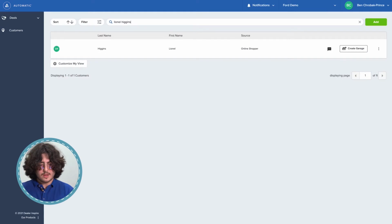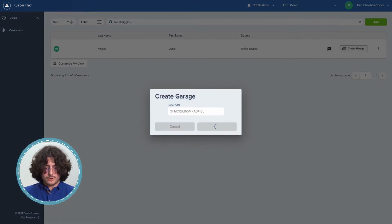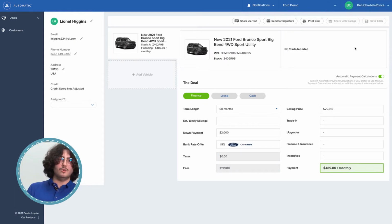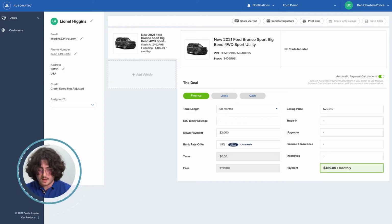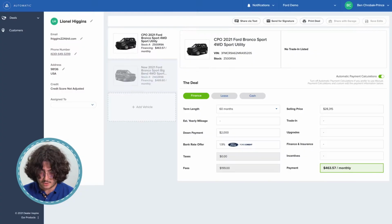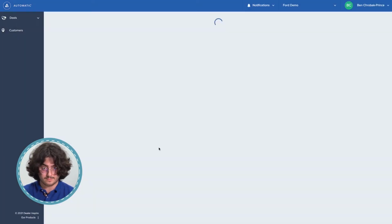Okay, now that we got Mr. Higgins in Online Shopper, I can create a garage for him so he can explore his payment options in real time. And boom, now Mr. Higgins has his very own garage inside Online Shopper. Normally this would be cool enough for me to send as a follow-up, but Higgins is clearly playing the field and I don't wanna lose him to another dealership. So I'm gonna go ahead and trick out his garage with a few certified pre-owned Broncos. And let's try this 2021 Explorer as well.